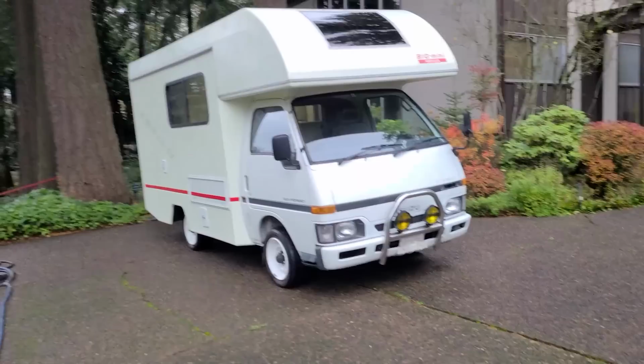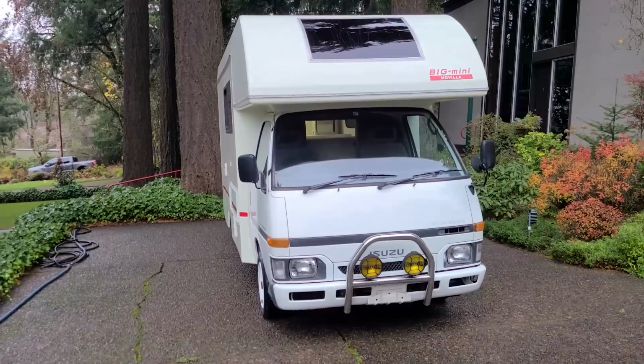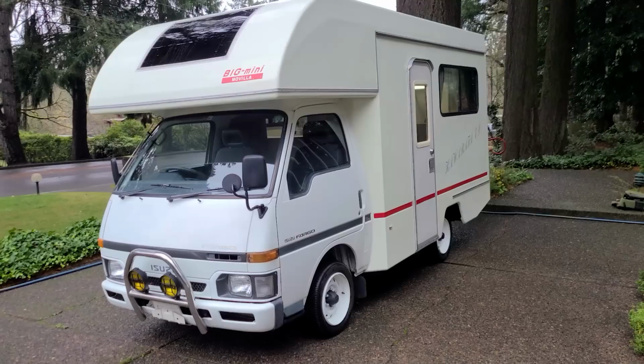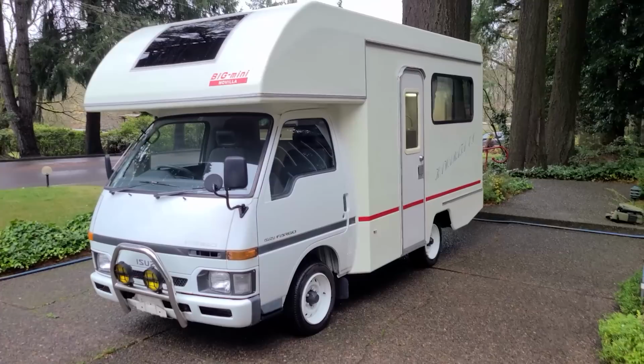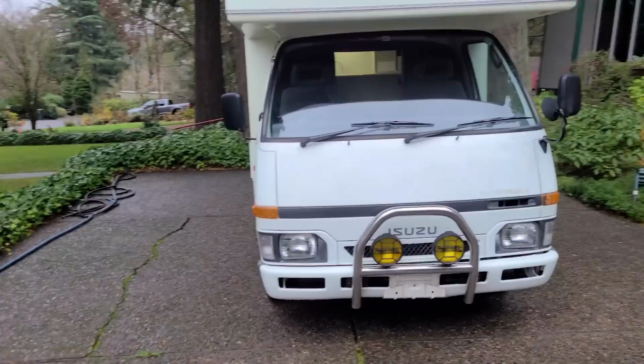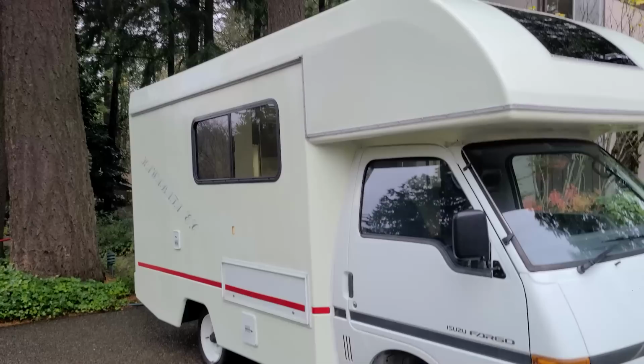So right in front of you, you're looking at a 1994 Isuzu Fargo. These were light to medium duty trucks sold in Japan. The Fargos were made between 1980 and 2001. This one is based on the first generation Fargo, which ended production in 95. It has a 2.4 liter turbo diesel engine, and it is powered by an automatic 4-speed transmission.